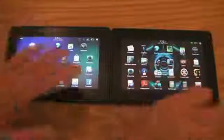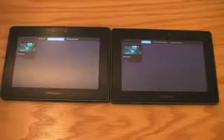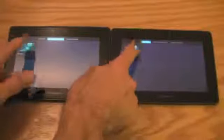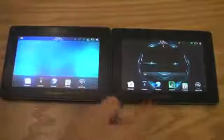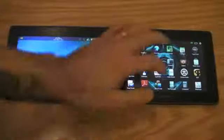Let's try the onboard video just to see if that loads up any faster as well. Yeah, the LTE version opened up video a little bit faster. Let's try opening the onboard video. That's pretty much on par. A few milliseconds behind, but loads it up fairly quickly still.